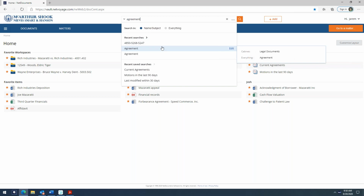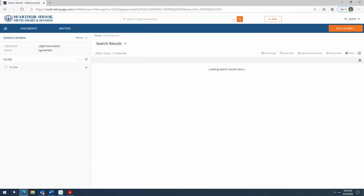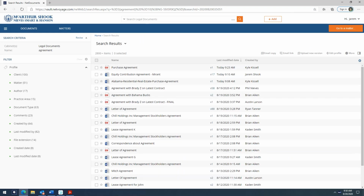So if I type in agreement and I just press enter, it's going to search every document in your system and provide for me a list of documents that have the word agreement in the name. Now over on the left, you have this wonderful filtering capability. So if you know you want to filter by a particular author, a particular client or matter, you can just go over here and start narrowing it down, or by specific doc types, who it was created by.